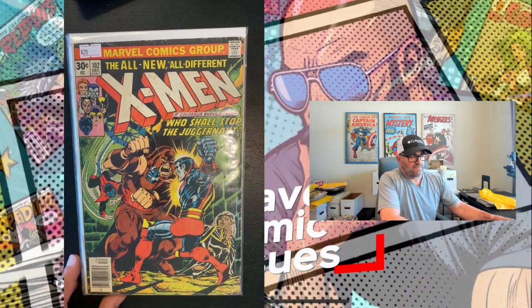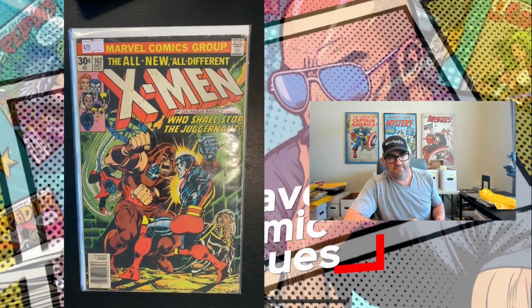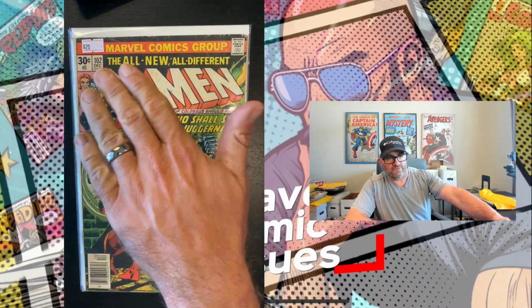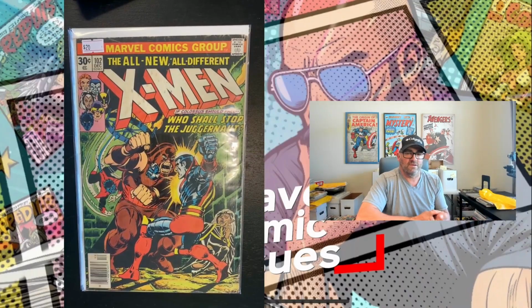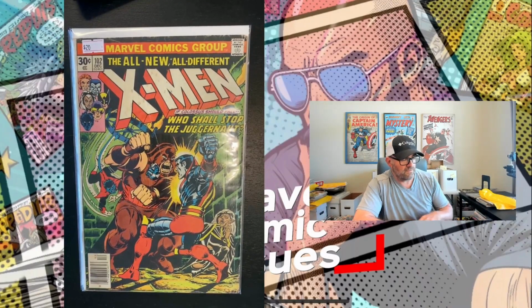But that means I was still looking for a few other books. So I'm going to show you what I picked up from Tim at the local flea market over in Pensacola. So here we go. This is what I picked up from Tim at the flea market. You can see the price that he had on all of these. That is not the price I paid. I got a little bit better of a deal because I did bundle it, because there are a couple here.